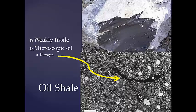Instead, there's a long process where we have to pressurize it under heat. It takes a lot of energy to turn it into oil. It almost takes as much energy to turn into oil as it gives us. So it's really not that viable as an energy source.